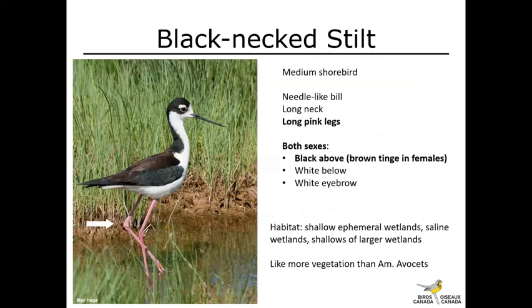Another one that is similar looking to the American Avocet in terms of structure is the black-necked stilt. As you can see, though, it is a very black and white bird, medium shorebird. Both sexes look the same, but it's got a needle-like straight bill, quite long neck, and these incredibly long bubblegum pink legs. They're just really neat-looking legs. Again, that kind of black and white coloration. There's a little bit of a brown tinge to the black in the females, but otherwise very similar.